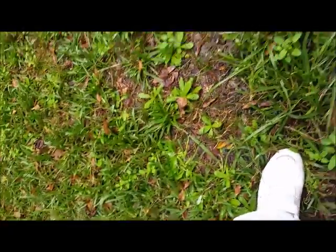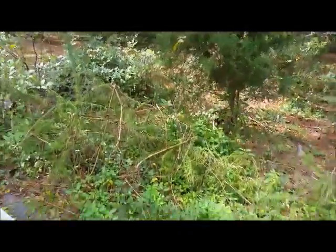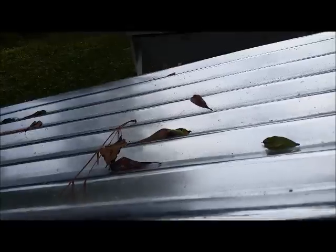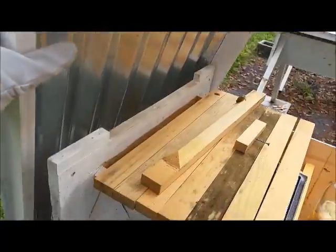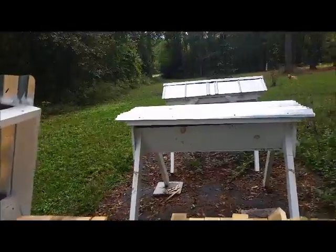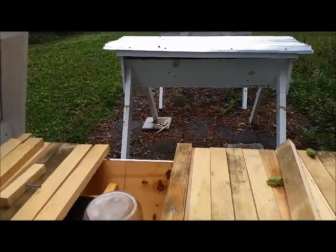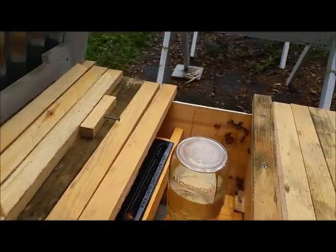Well, let's see how the other one's doing. And I'm going to work it from this side because there's a puddle there. Got a little lizard here. And here's a tree frog. They don't seem to mind. There's 3 tree frogs. I'm definitely going to reduce the size of this one. Seems a lot more active than the other one.